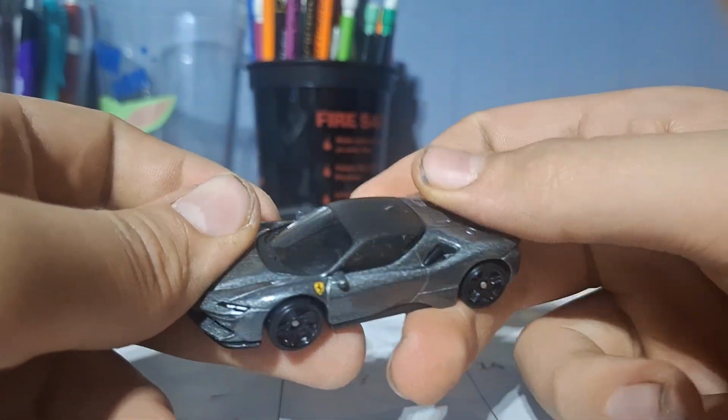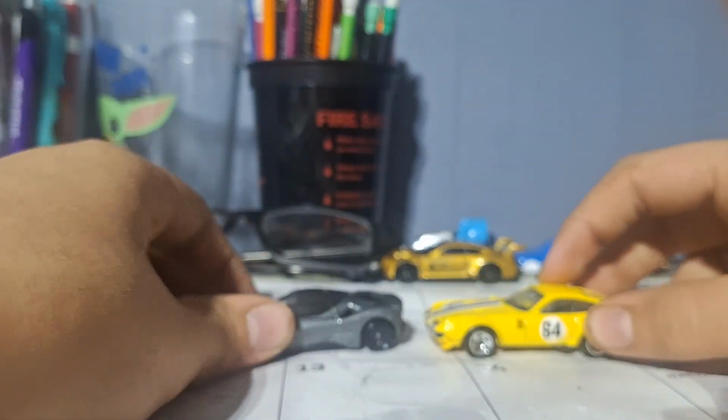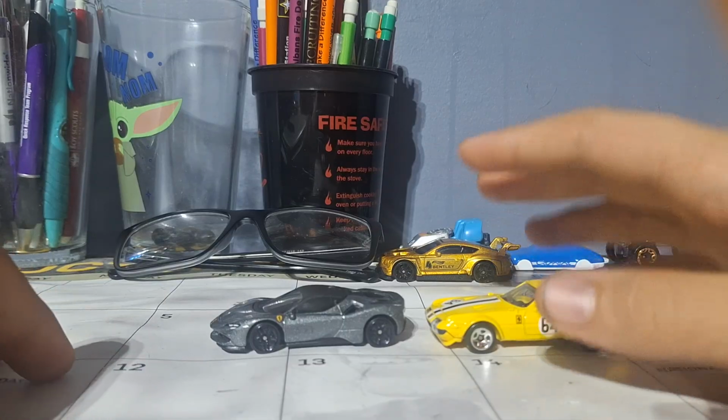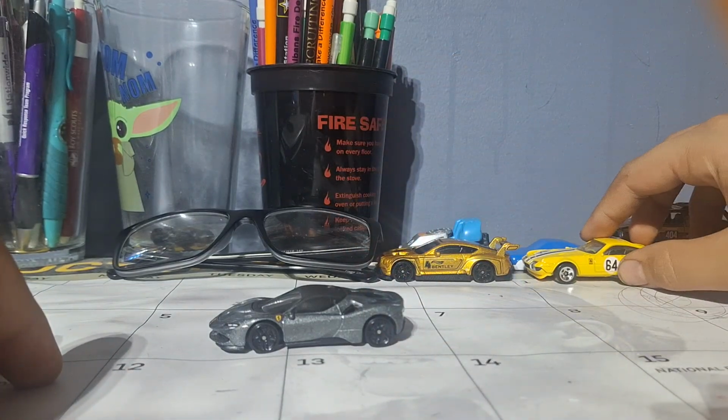I kind of wish they would have held off on this one, though, and gave us a yellow one. I do really like the gray, but I would have liked to have gotten a yellow, because, you know, they all released in the same case. I'll pull out the other one. So, they all released in the same case, and the first time they all had red, and this time they could have all had yellow, but they didn't.